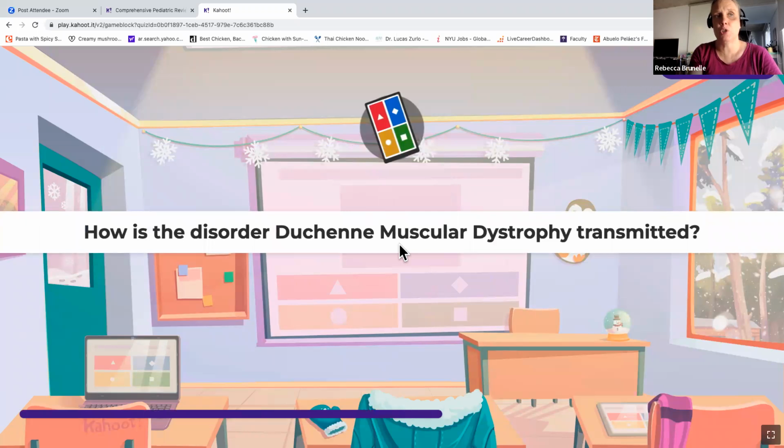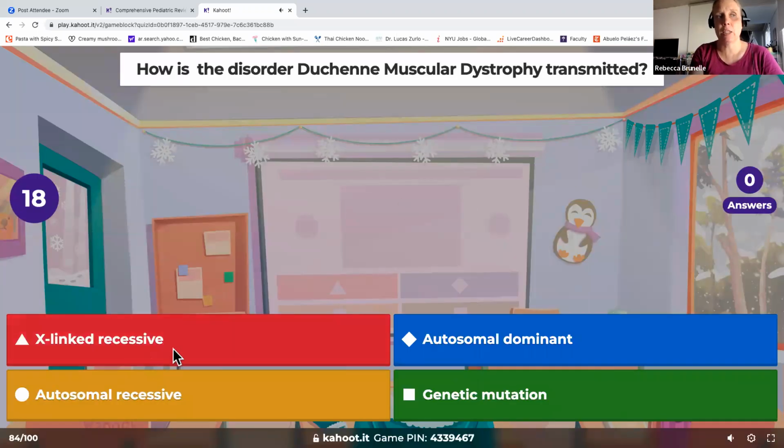How is the disorder Duchenne muscular dystrophy transmitted? Is it X-linked recessive, autosomal recessive, autosomal dominant, or a genetic mutation?